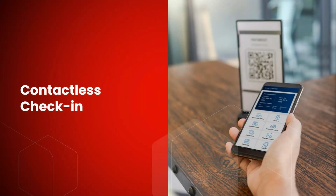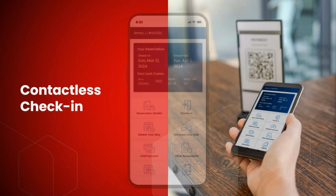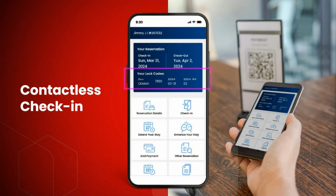Alternatively, you can make use of the guest portal with contactless check-in, and this allows the guests to view their lock code on this screen. You can provide the guest portal link to your guests via welcome email or by providing a QR code for them to scan when they arrive. And then they simply input their reservation number and their phone number, and then they gain access to the guest portal, which allows them to do contactless check-in, and also they can access their lock codes on this page, as well as a bunch of other tools from this handy browser page.